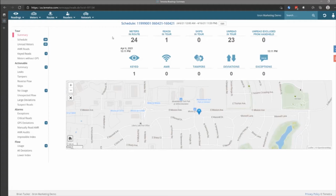This tells us information about how many meters are contained in this route, how many reads we've collected so far for it, if any skips have been entered so far, how many unread meters we still have as part of the route, and it will also give us a breakdown of the type of meters that are contained in this route. So how many keyed reads have we received back, how many wireless or AMR reads, how many tampers, and how many high-low validation failures or deviations have come back so far as part of this route.